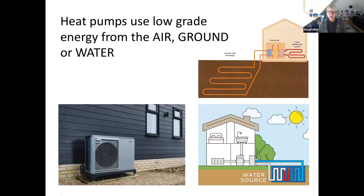I was asked just to very briefly touch on heat pumps. I know that the Building Retrofit in the Marshes project is now looking at heat pumps. It's a complicated subject, which I don't have time for, but I just wanted to show you two slides. Heat pumps doesn't always mean air source heat pumps. It can be ground source heat pumps. It could be a water source heat pump.